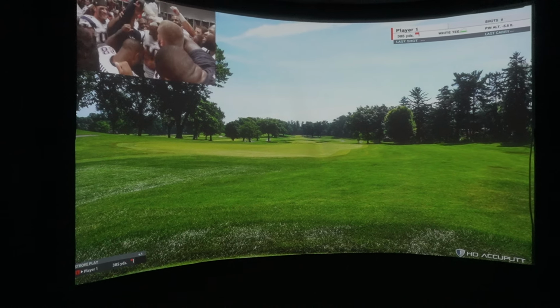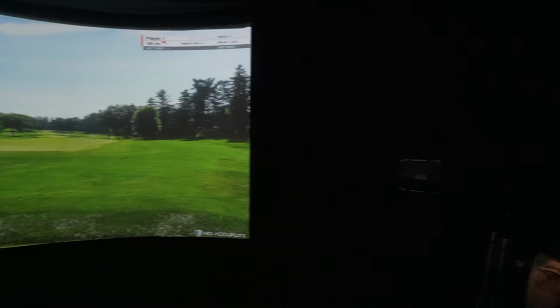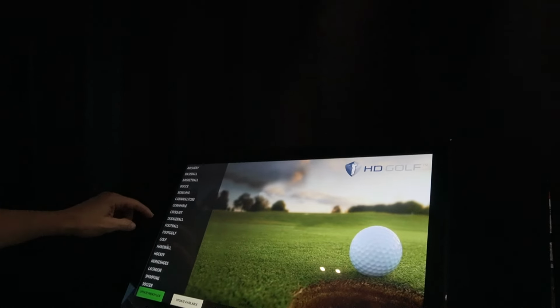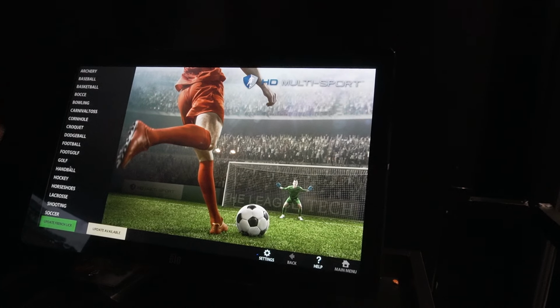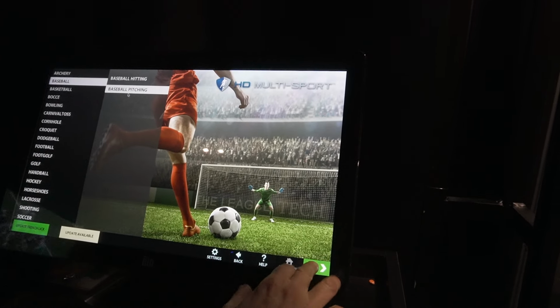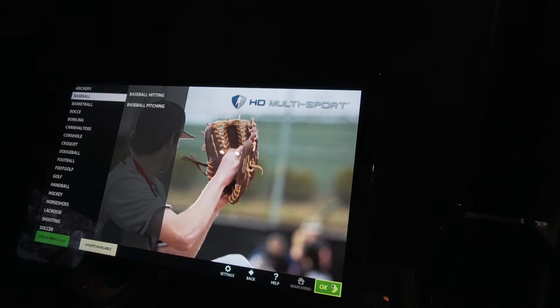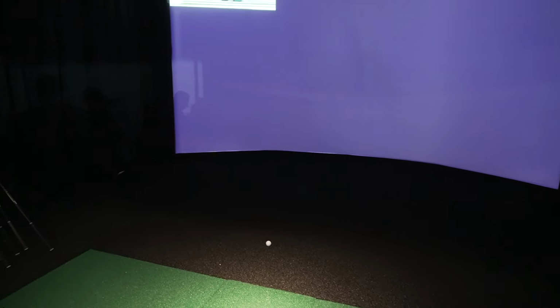Very interesting. And as well, you guys do have the MultiSport. We do have the MultiSport. I'm going to go back to the touchscreen and show that off for you. So here we just go to the sports suite. Beautiful thing about our technology is that it's fast, it's intuitive. So let's do baseball. Okay, so now we're loading it up, the HD Sports Suite. And I'll be your guinea pig and I will actually pitch. Perfect.